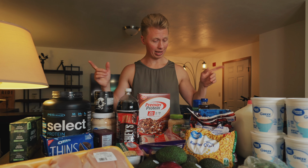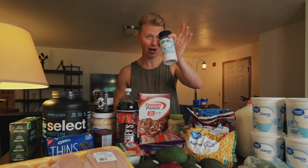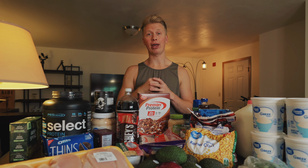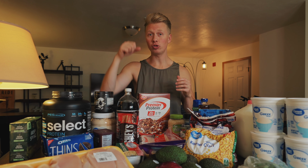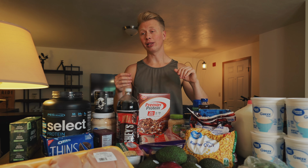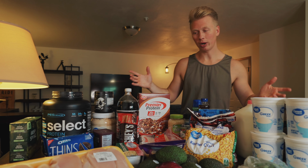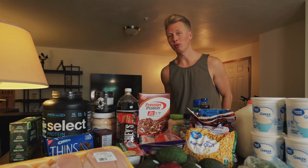So I'll do that. Last up, once again, I add in a little bit of sea salt inside of that too. Now that all goes into a shaker bottle. I blend that up, I shake it up, and then I pour that into the Ninja Creami. Once it's in the freezer and that freezes, later on that evening, I take that out and then I have it mix it up.